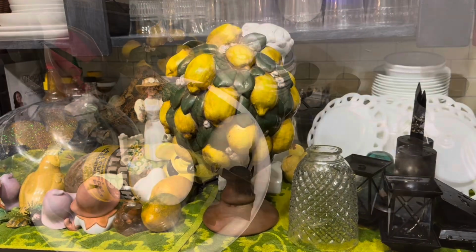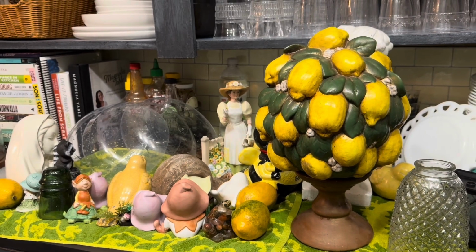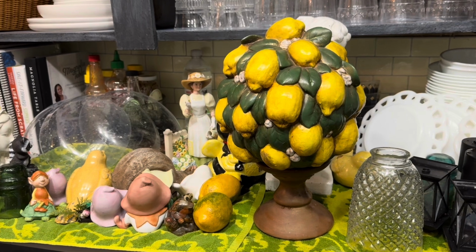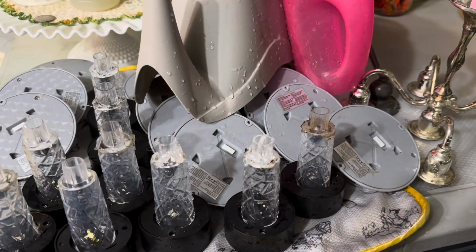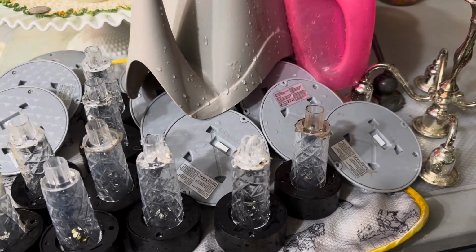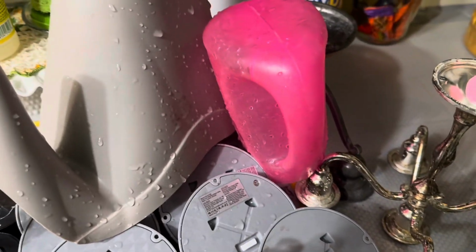for next summer. Got everything washed up. We're going to let it air dry. Like I said, it's kind of late. It's like almost 9:30. Let it dry overnight, and we'll get it in its tote for next summer. Here's all my porch lighting, my solar lights. Got those rinsed off. Hopefully they still work. Who knows if they do or not. And my candelabras and my watering pitchers.